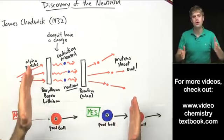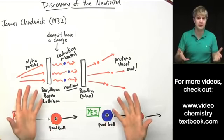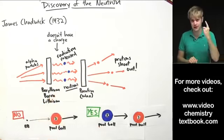So that is how the neutron was discovered, and that then completed the idea of the atom as being made up of three subatomic particles: electrons, protons, and neutrons.